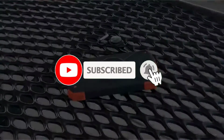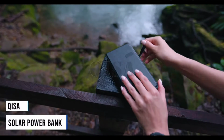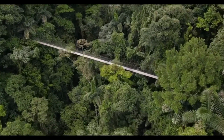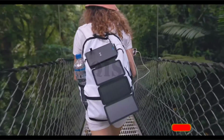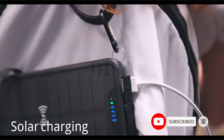So let's get started. Number 1. Kissa Solar Power Bank. The Kissa was the clear winner of my testing. It placed second in my solar charging test, collecting 6.91 watt-hours over the course of 2 days. That's enough to charge up an iPhone 15 Pro battery by around 54%.